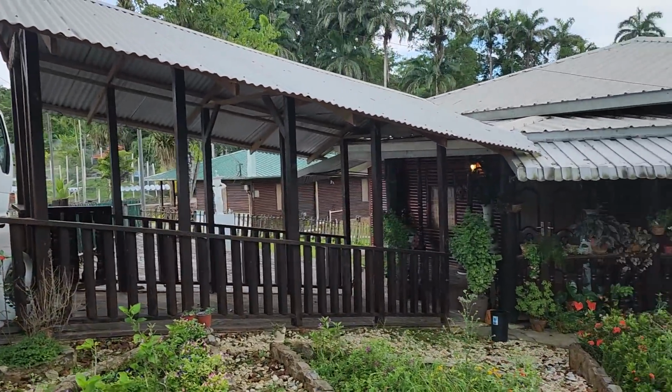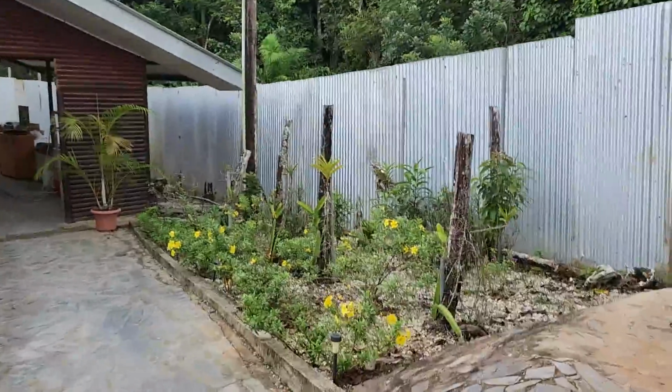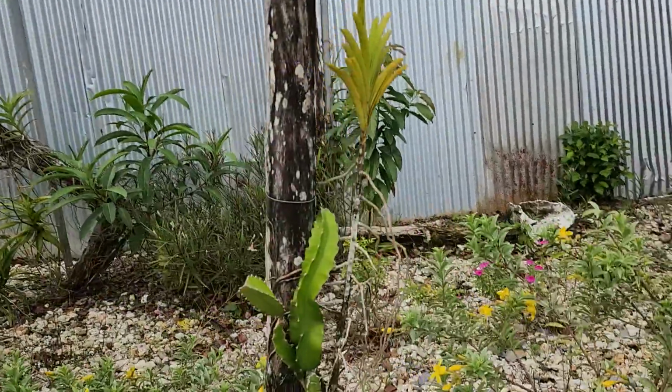It's so beautiful. Everything is built with this nice wood. It makes you feel like you're not in Trinidad, guys. And look at this, flowers everywhere as you walk. There's some dragon fruit, orchids, just beautiful.